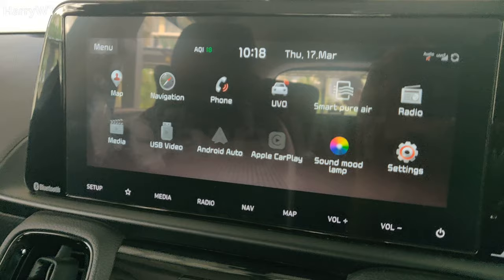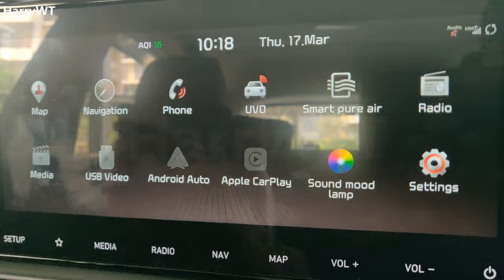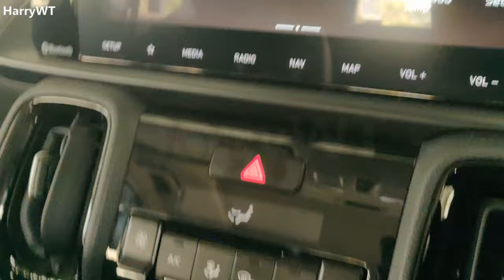So recently I discovered a set of features secretly hidden away in my Kia Sonet. This was actually discovered and informed to me by one of my new friends a while ago. He reached out to me on Facebook and asked me to do a video of it, so here I am. I intended to make a video of it sooner, but never really got the time. So let's get started.